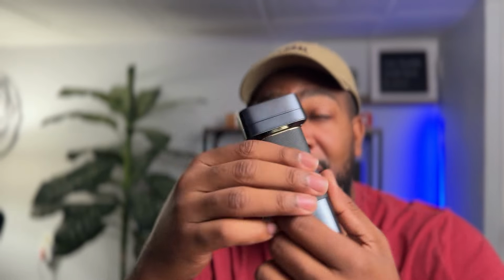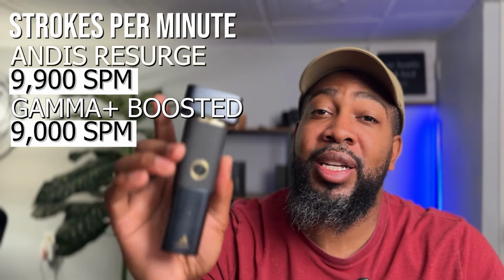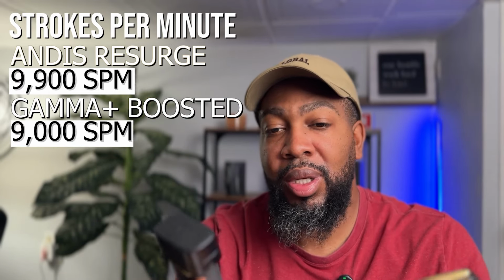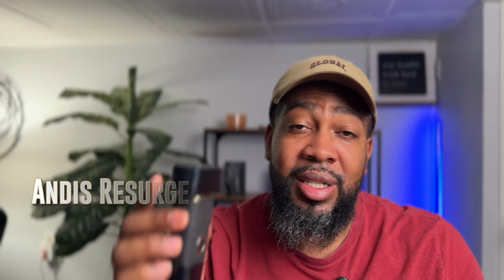This does have a supercharged high torque motor. This actually has a rotary motor in it. And I don't know if I told you guys the SPMs. This has 9,000 SPMs, and this is supposed to have 9,900 SPMs. So it's very comparable. But if you had to ask me which one I'd pick out of these two, respectfully, I like to use the one that's going to be the most effective, that I have to use the least amount of time, and that is the Andis reSURGE.